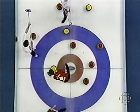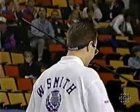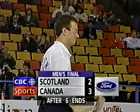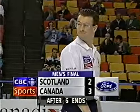And Warwick Smith responds to the pressure with a huge draw to the edge of the forefoot. And it's a 1-point game, and he has reason to smile. 3-2, Canada leads.